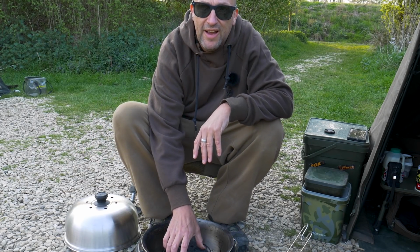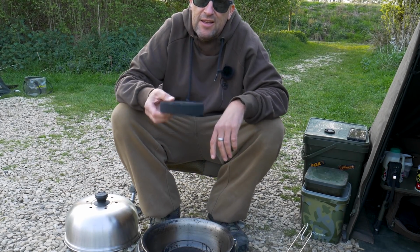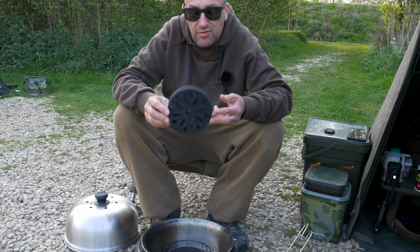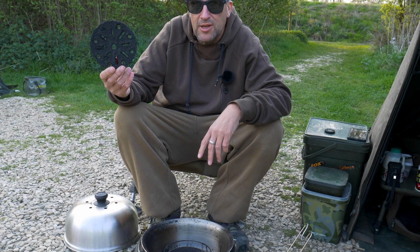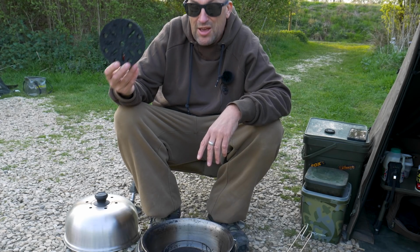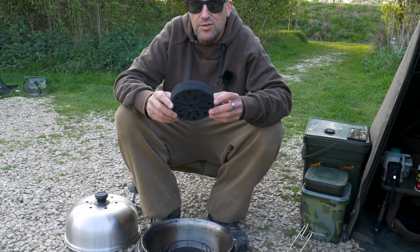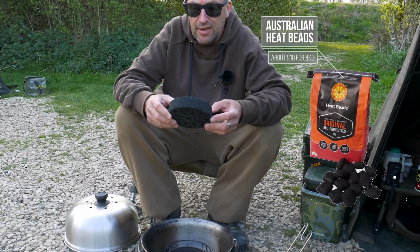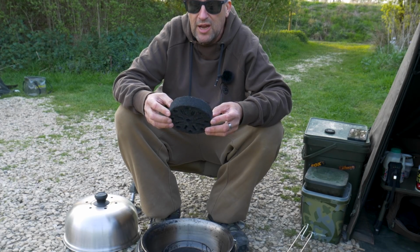Now, before I forget to mention in this review, you can use alternatives to these cobstones. So yeah, these can be quite expensive. They're very good, they're very hot, and they last, like I say, for a couple of hours. So if you're doing a joint, these are very good. But a good alternative is Australian heat beads. Now you can get those in shops like B&M and you know, any sort of hardware shops that do that sort of camping gear and stuff.